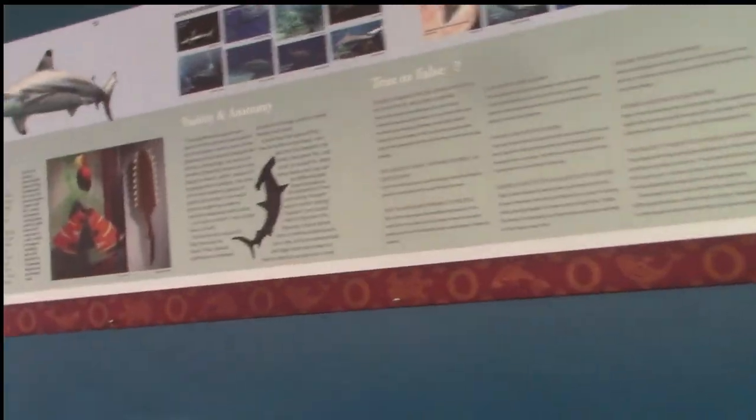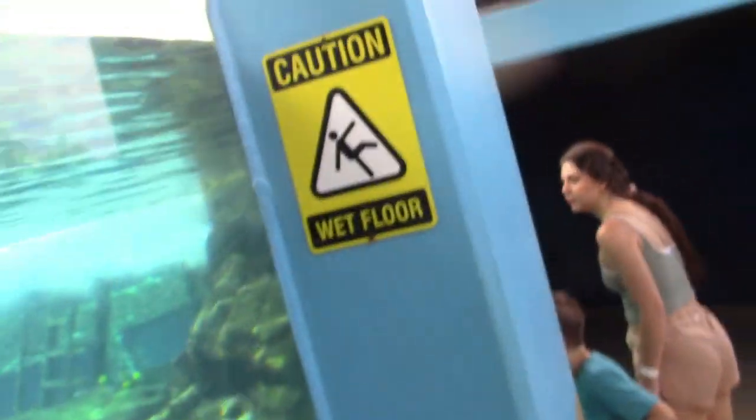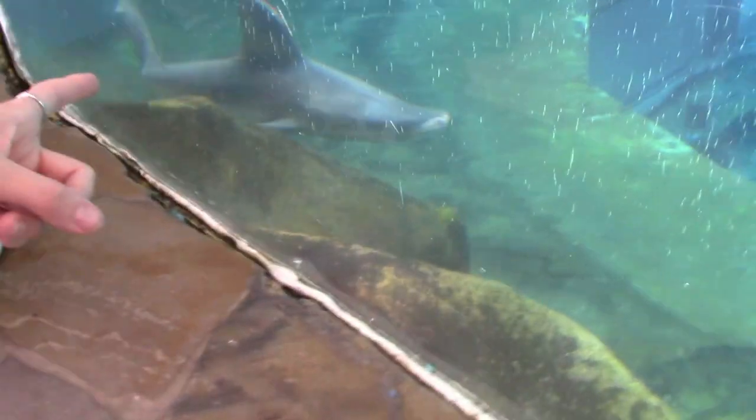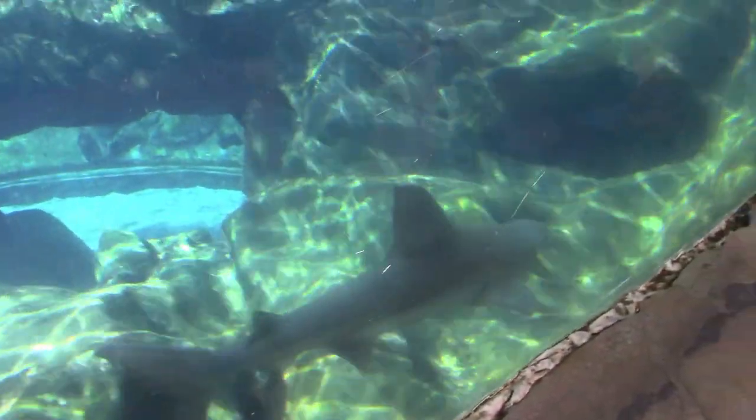And this. Caution. Wet floor. Hammerhead. It's over there. Hammerhead. Hammerhead. Look, Marcy. It's a real shark, not very deep. Let's go. There's baby fish. There's one right there. There's baby fish, so you see. The fish are smoking. That's not good for them. I think we found Nemo.